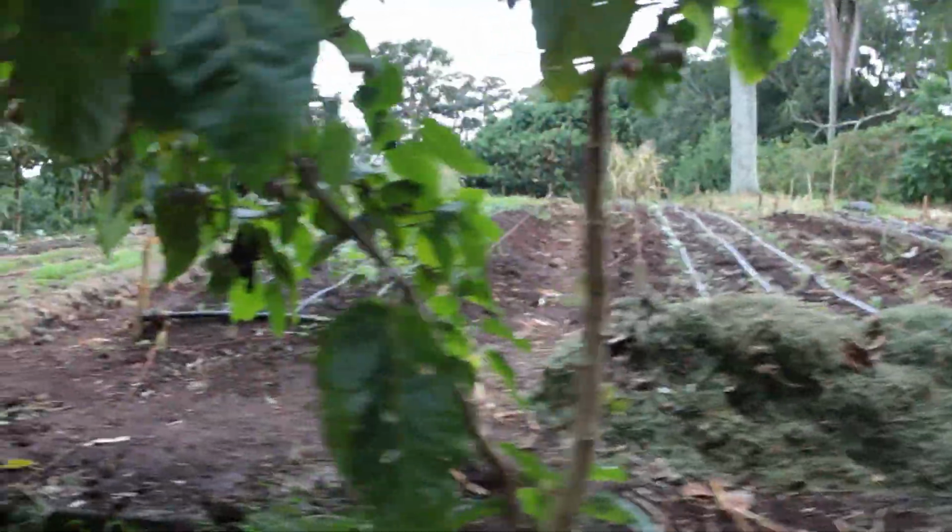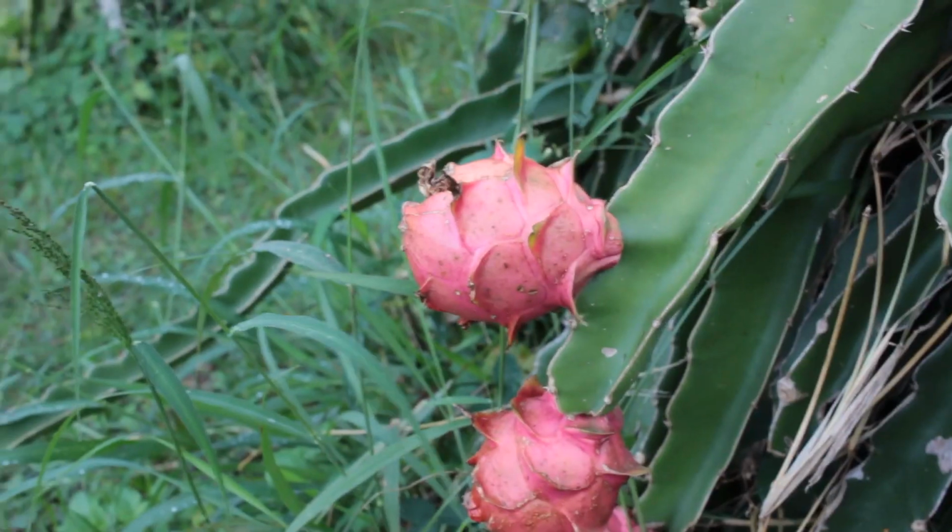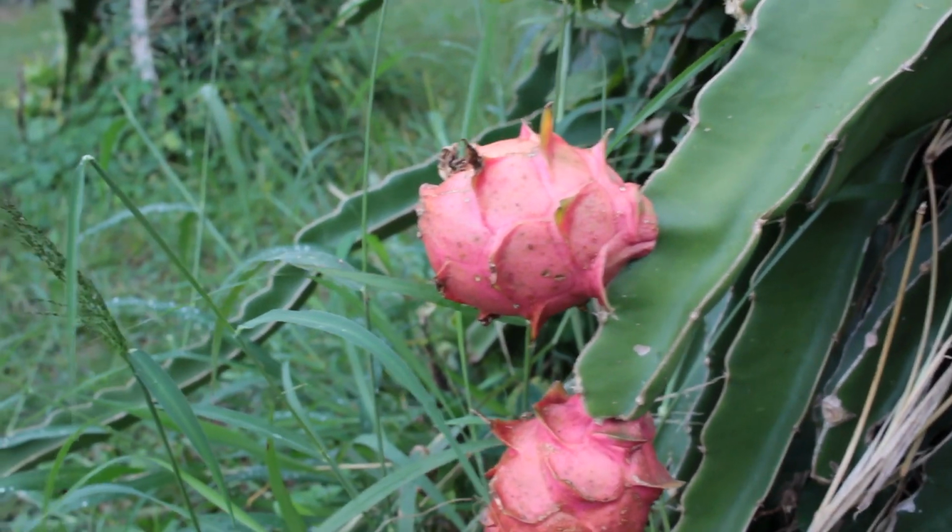Now coming through the orchard. Things growing down here. Getting some coffee beans. This item here is called dragon fruit. And it's just about to start raining, so that's the end of the walking tour.